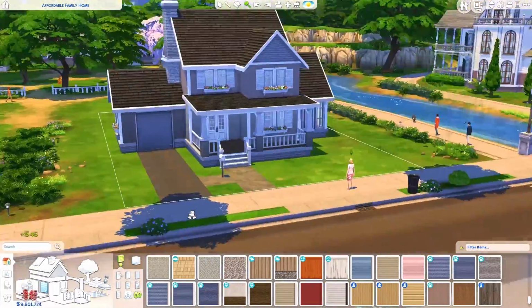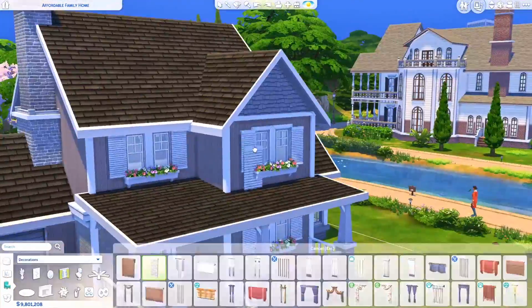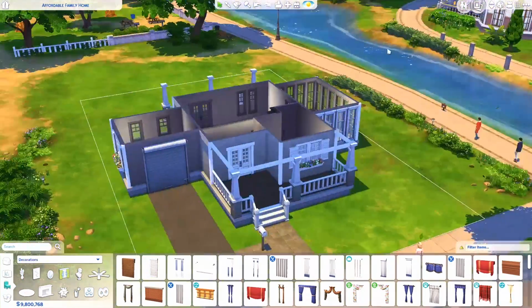But I was trying several different colors of the base game wallpaper, and none of them really looked right, because I didn't want this house to be super colorful on the exterior, but at the same time I still wanted it to be a little bit colorful.